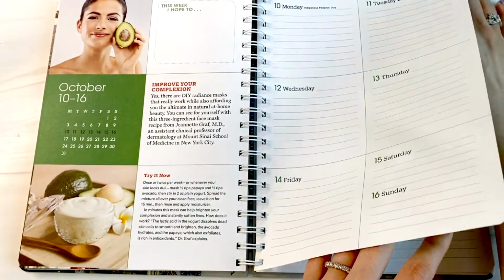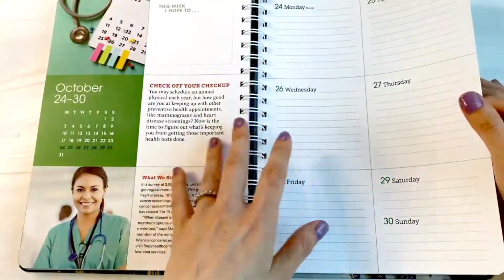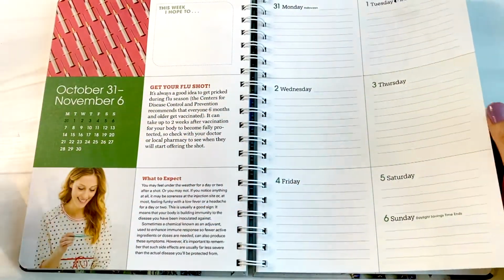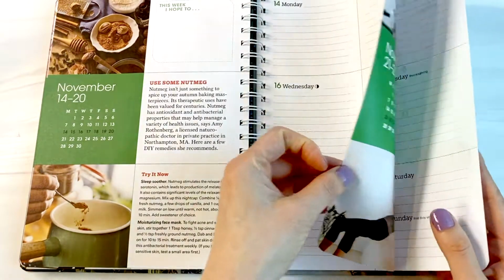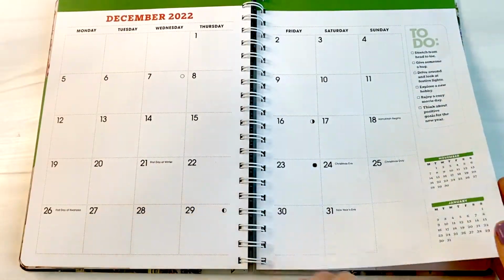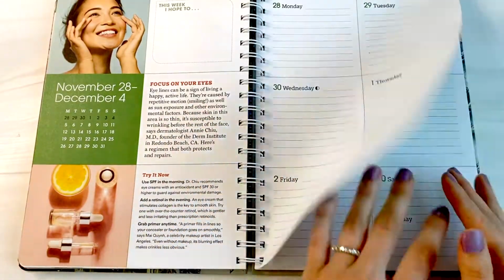Let's see. Improve your complexion. Eat for a long life. Check off your checkup. We have November, which is my favorite season. Flu shots, keep moving. I'm surprised it didn't say anything about COVID. Use some nutmeg, mind your metabolism, and my favorite month of the entire year, December, focus on your eyes.